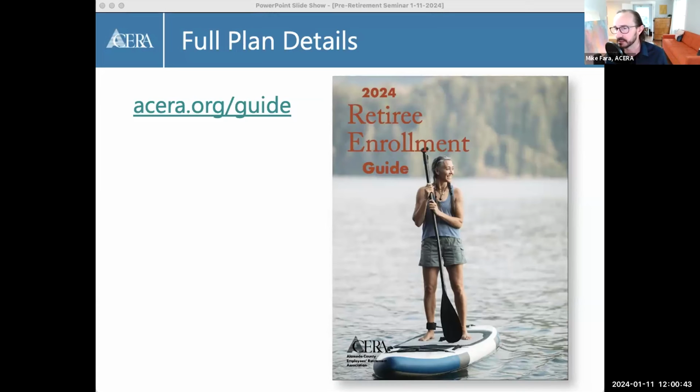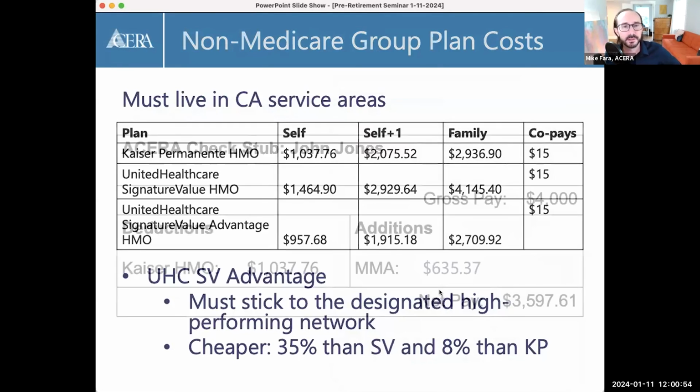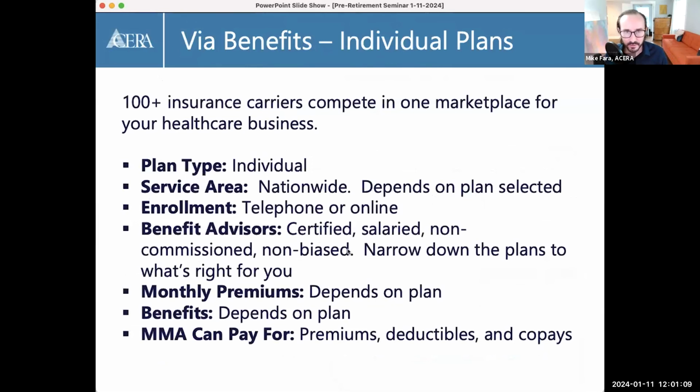Okay, next question. How is the Medicare subsidy different from the monthly medical allowance? Do you get both? Yes. And I'll get to that in just a few minutes when I talk about the Medicare subsidy. But yes, you can get both. The monthly medical allowance pays for the cost of being enrolled, the premium to the insurance company for the plan. The Medicare subsidy subsidizes the costs that you pay to Medicare to be enrolled in Medicare, that you pay to the federal government.